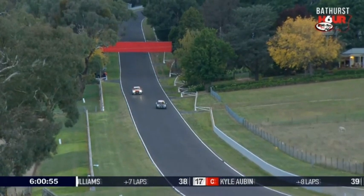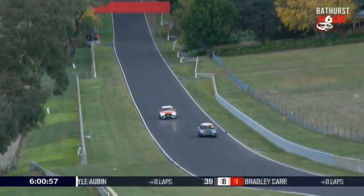The BMW heads down Conrod. There's the Focus.